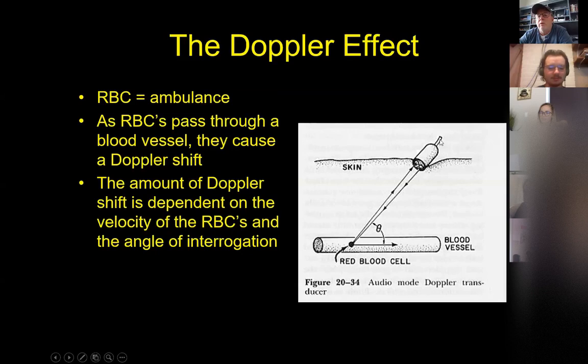And so if we have our ultrasound probe here and we know this angle, which we can calculate from the ultrasound machine, and we turn on the Doppler, we can actually calculate how fast the blood is flowing inside that vessel. That's pretty cool. That's how Doppler is used in ultrasound.